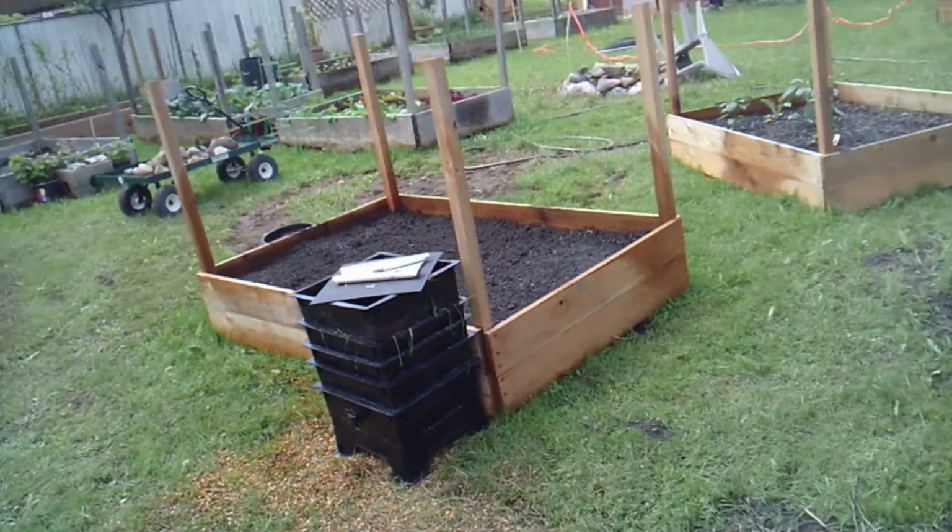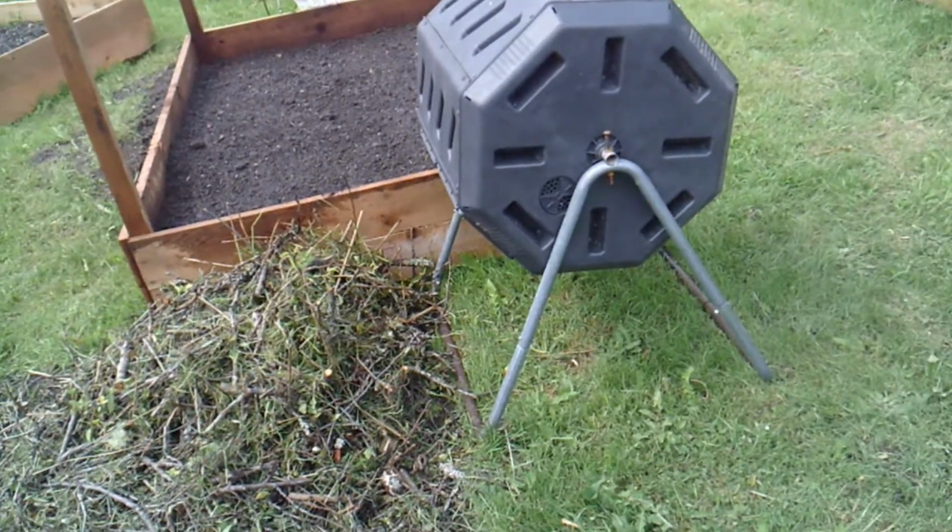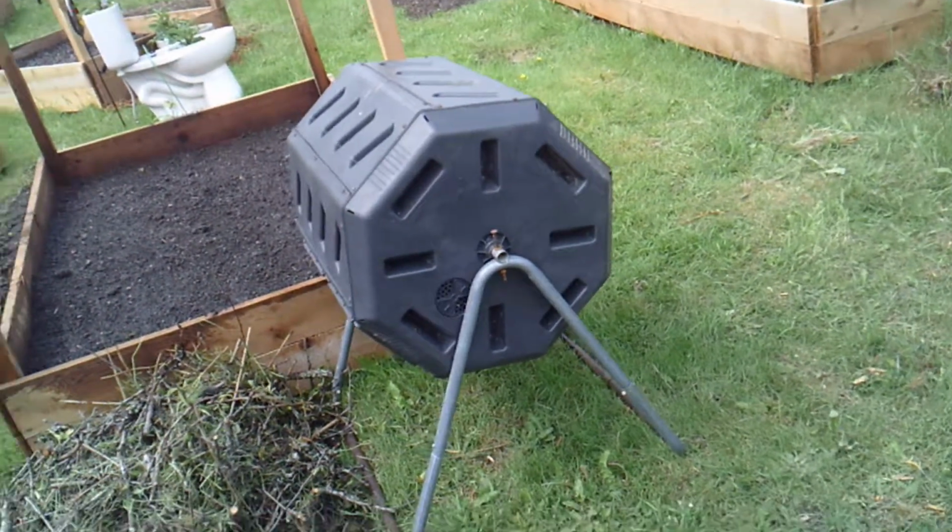Worm bin, all the worms are happy. I checked on them today. Stick bin, where we pile all the sticks and stuff. Composter.